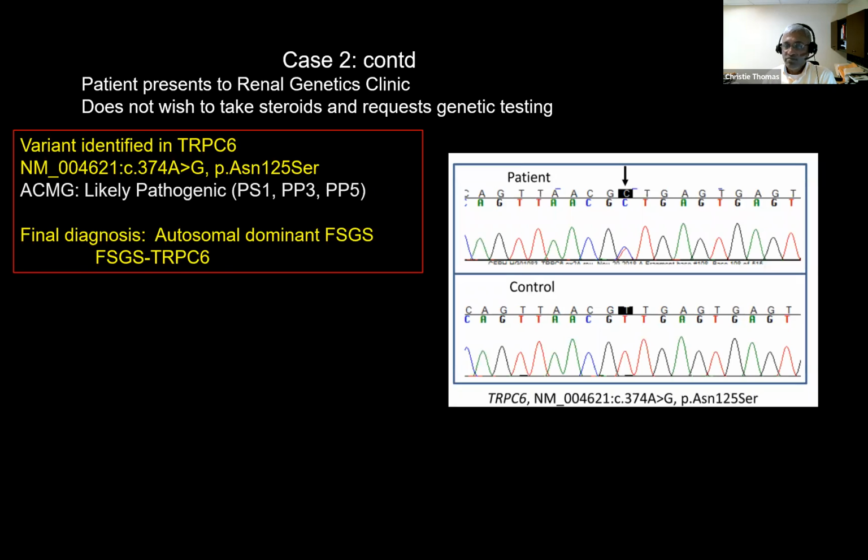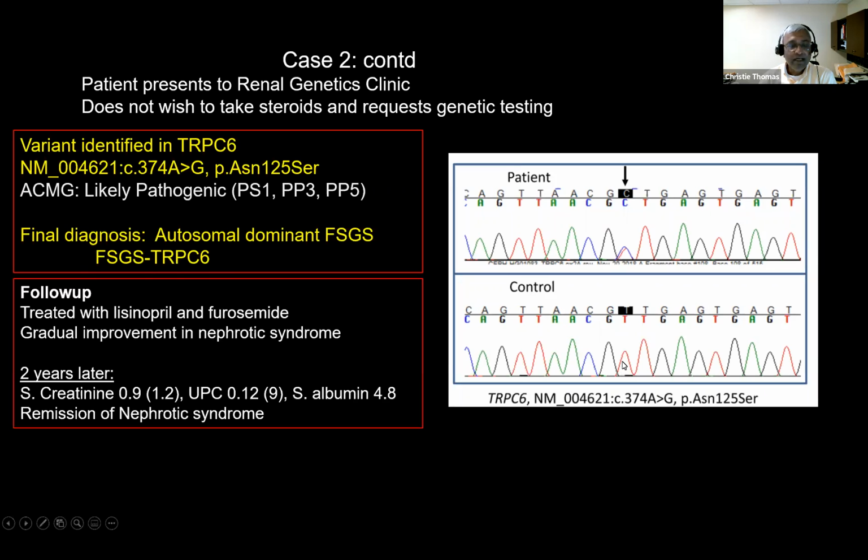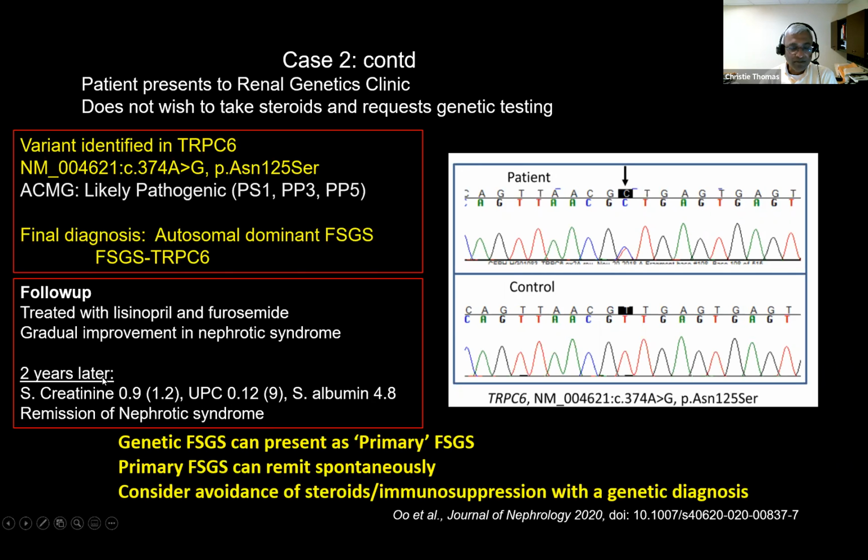That's just the sequence chromatogram to show you the missense variant with a double peak at this position compared to the control gene. By the time we got all this testing done and treated her with lisinopril and furosemide, her nephrotic syndrome gradually improved. And 2 years later, she has a remission of her nephrotic syndrome, no protein in the urine, normalization of serum albumin, and an improvement in her serum creatinine.